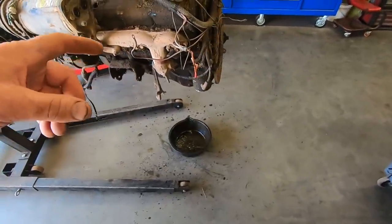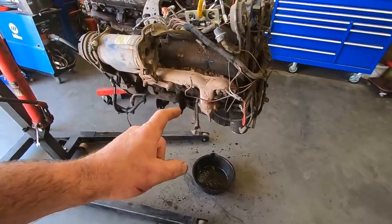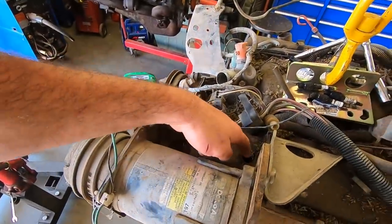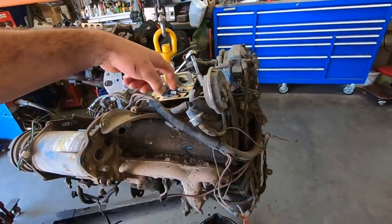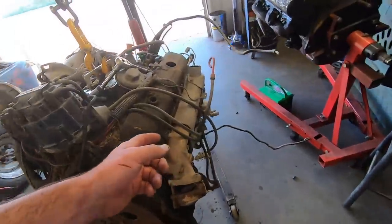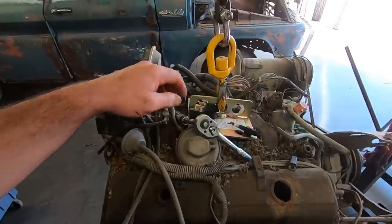In case you guys didn't see, I probably got 5 quarts of fluid out of there, and I would say 4.75 of it were water. Not good. So it could have come in through that valve cover, or it could have gone through that intake, past the pistons, and into the oil pan. I doubt it came up through the exhaust, highly unlikely. Or it could have come through there or there. So that's not good.